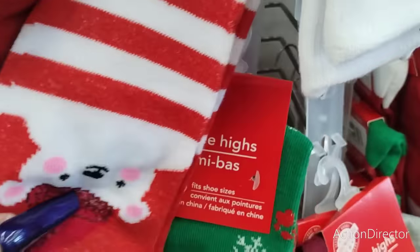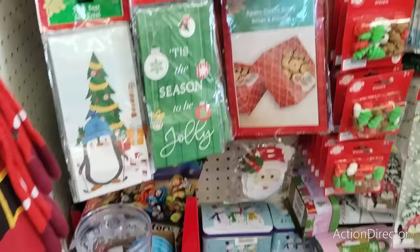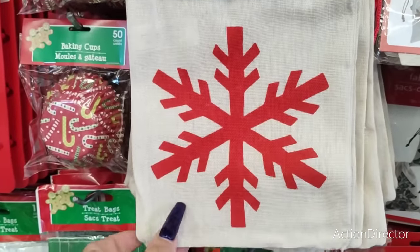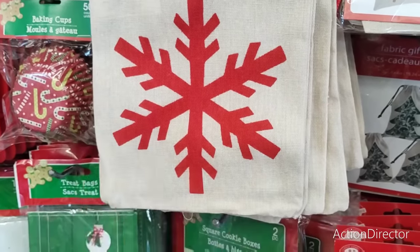The polar bear. I believe in Santa. Paws. All right. Looky here, you guys. Look at the fabric gift bags. And you get 2 burlap. And it is, I call it burlap. I don't think it's real burlap, you guys. But anyways, that's besides the point right now.